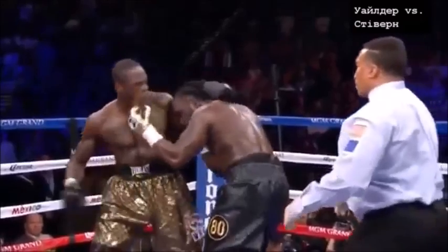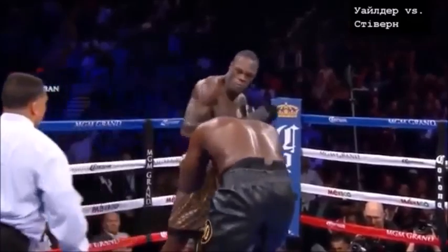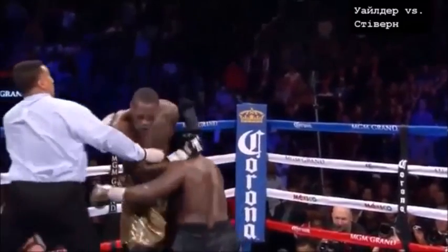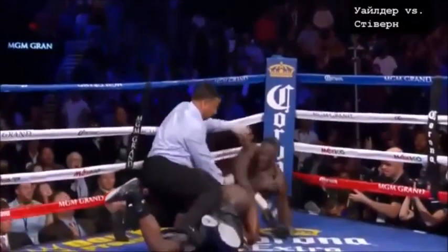Now, as you see Deontay Wilder throwing all these punches, it's very important that we remember that all of this begins because Stiverne is just following him around the ring. When you wait on Deontay Wilder, you give him the opportunity to land these big punches, and then he's going to follow up on you, and he goes absolutely crazy, just like I said in my prediction video.